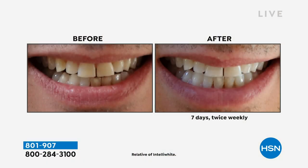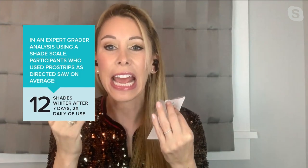No damage to the enamel, because I've told you time and time again, do not buy those drugstore strips. They're actually stripping the minerals out of your teeth. We have this magic mineral technology that makes these strips good for your teeth, super comfortable, and 12 shades lighter. Let me say that again: 12 shades lighter. These strips also have super grip technology. And look, it's not sticking to my finger, okay? You put them on your teeth, that activates them, and they stay put.